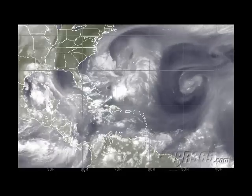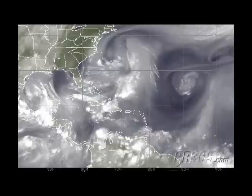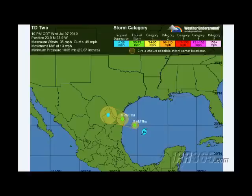But if you're in the islands, enjoy the weather and just keep an eye on the tropics in case anything happens. But right now, the main threat is with our tropical depression. Here's the latest on it as of 10 p.m. Central Daylight Time, 11 p.m. Eastern. TD2 was at 23.9 north, 93.9 west. Winds were 35 miles per hour, gusting to 45, so it's almost a tropical storm wind-wise, and is moving northwest at 13.